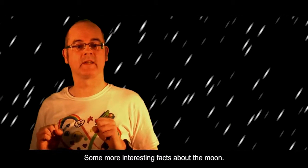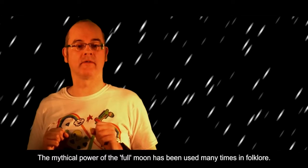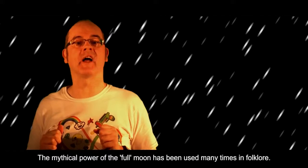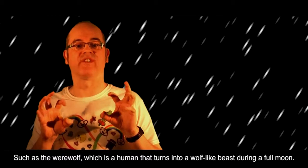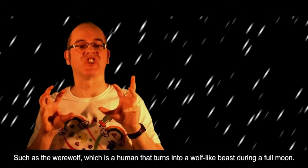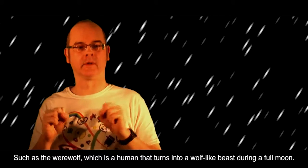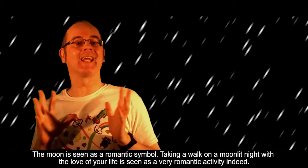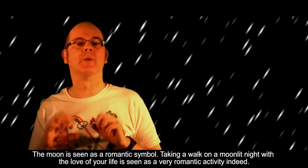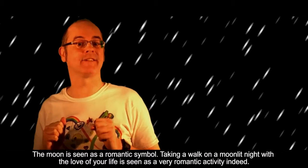Some more interesting facts about the moon. The mythical power of the moon has been used many times in folklore, such as the werewolf, which is a human that turns into a wolf-like beast during a full moon. The moon is seen as a romantic symbol. Taking a walk on a moonlit night with the love of your life is seen as a very romantic activity indeed.